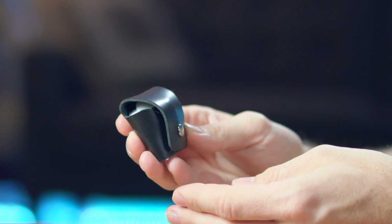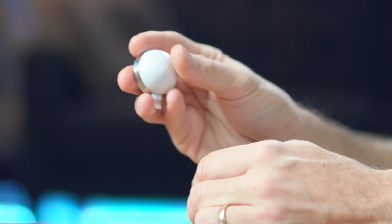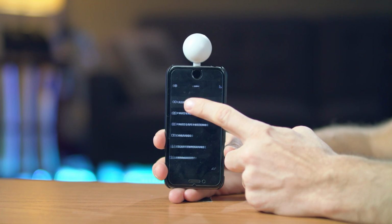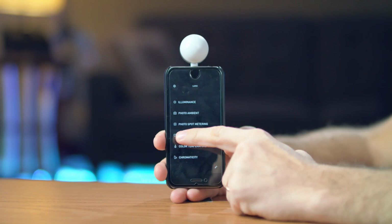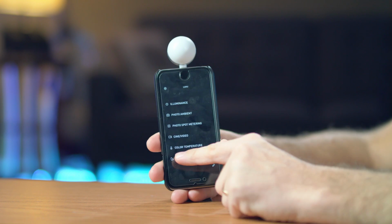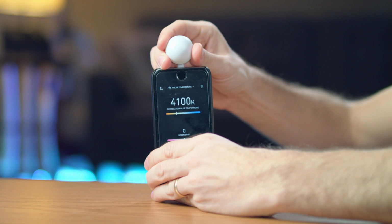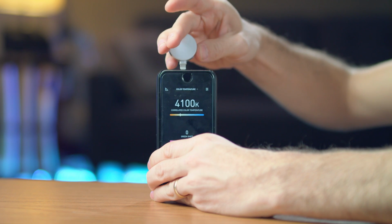It's this little thing up here. It's only $250. It's an attachment for an iOS device, and it's got all the functionality of the Sekonics, plus it actually allows you to measure color temperature, which none of the other light meters do. It means that you can get perfect colors in all of your shots. You really can't beat it.